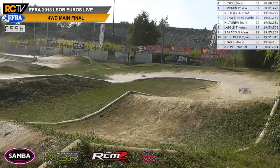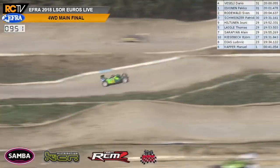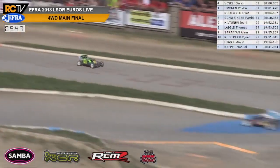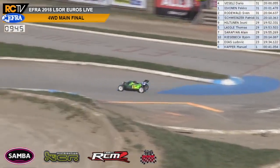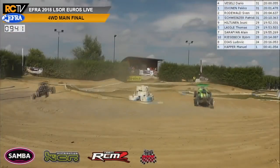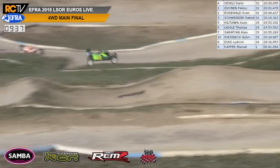Can Pekka, the young Finn, pick off the Croatian master that is Dario Vasily, the man who has won the championship the last 2 years? He was cruising, one little mistake, and now suddenly Evenen's got the bit between his teeth again. And the gap was just 1.4 seconds last time round. It looks less than that now.